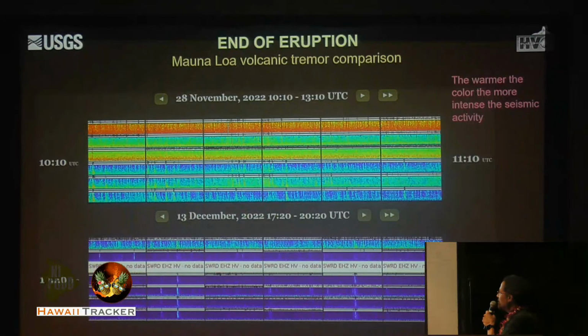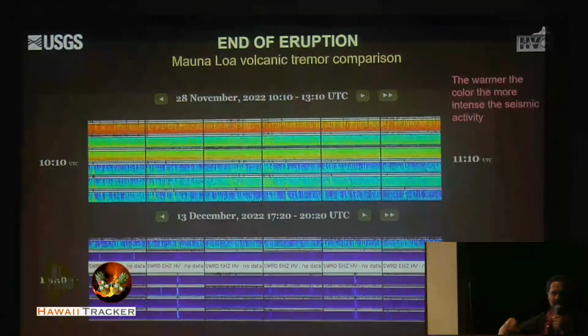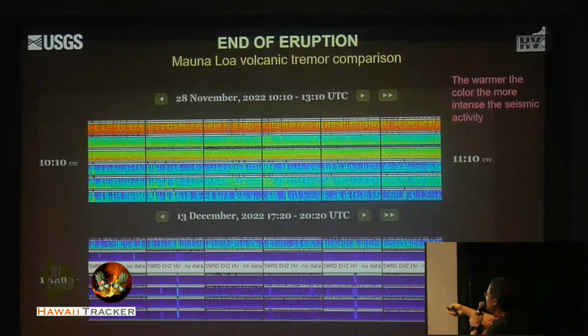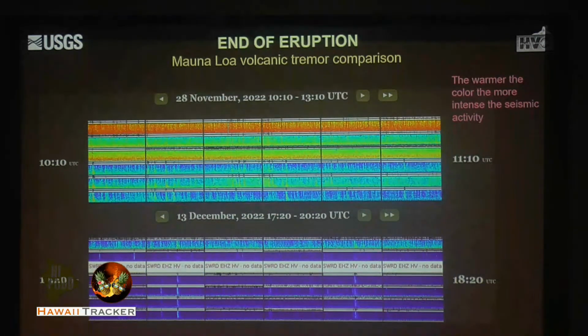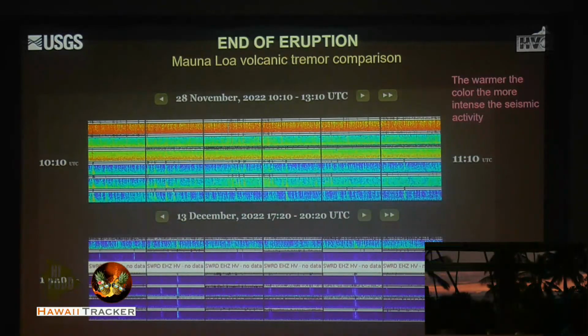This is looking at the seismicity. Back to that spectrogram. The more intense the colors, the more intense the seismic activity. We're looking at a seismogram from November 28th. You can see all this intense color here associated with the seismic swarm. And then we're looking at December the 13th, and you can see it's all blue. Basically, if you use the analogy that the seismicity is the heartbeat of the volcano, the volcano's almost DOA.